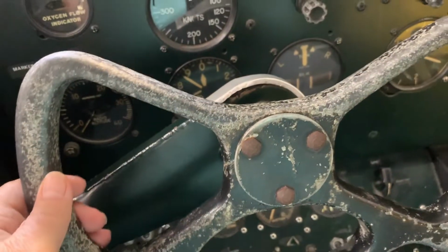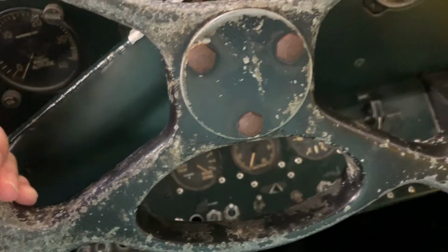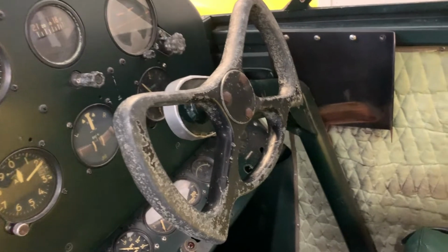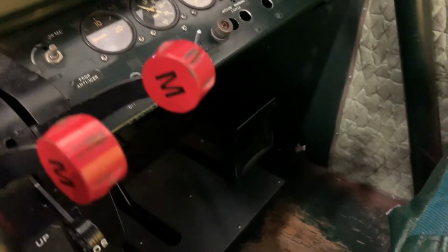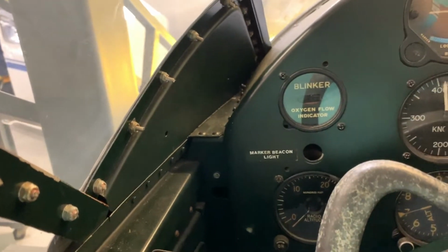Be awfully small to get into this cockpit. This almost looks like one of those glider things, planes that they used to land on D-Day. Major Howard? Awfully small. Here's a blinker.